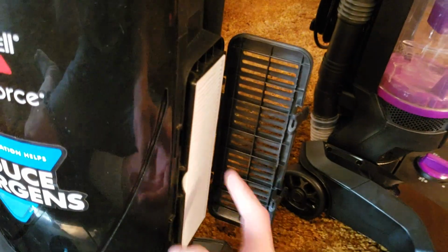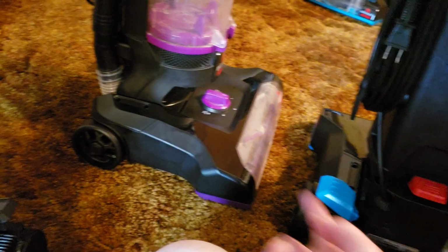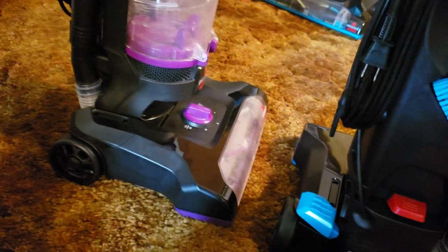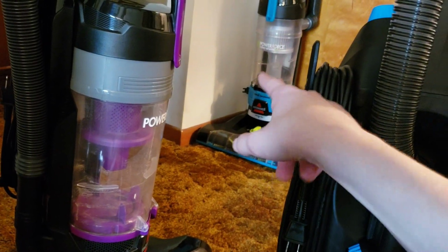Another thing is that this one you can actually replace the post motor filter, whereas the newer ones you can't. On either of these machines you can't. If you want to replace the post motor filter, you have to step up to one of the turbo variants.